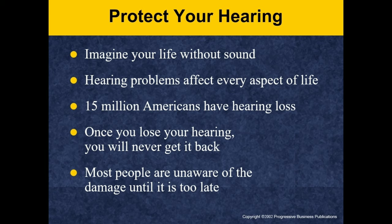Protect your hearing. Imagine your life without sound. Hearing problems affect every aspect of life. 15 million Americans have hearing loss. Once you lose your hearing, you will never get it back. Most people are unaware of the damage until it's too late.